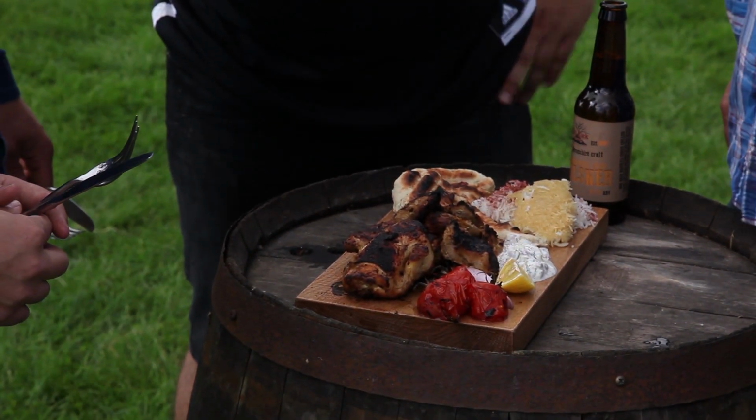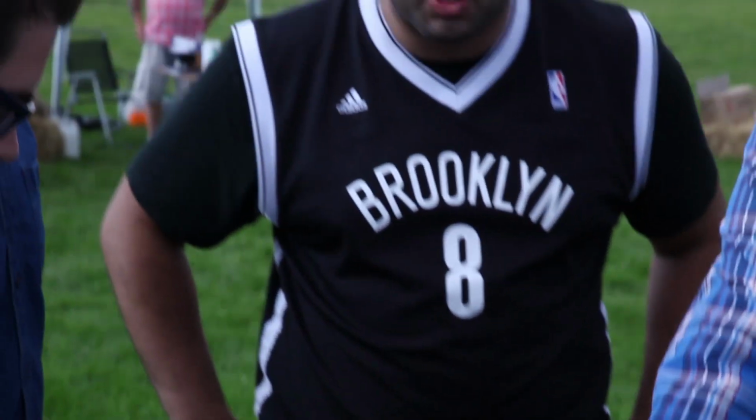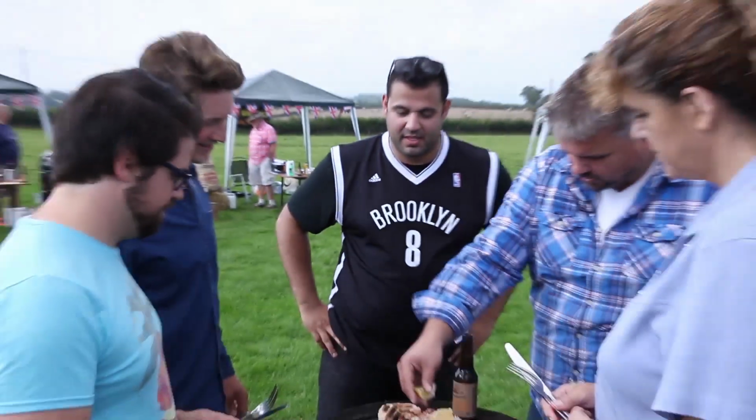That's how we would eat it, mixed in with the rice with a bit of butter. That's how we would eat it in Iran. Cool. Should I be mum with the lemon? Yep. Is that just going to go all over the meat? Yep.